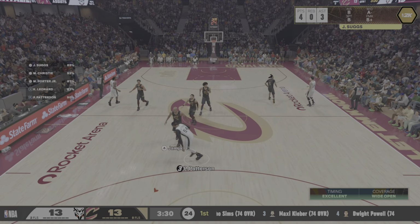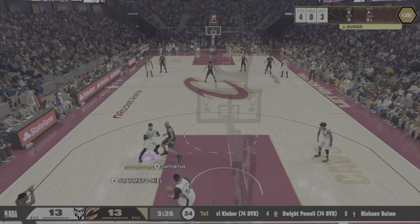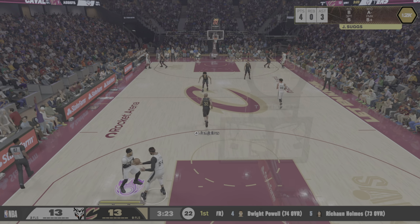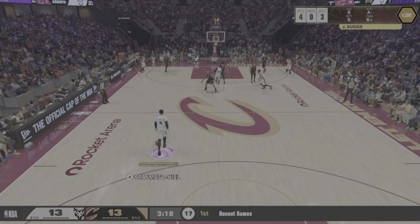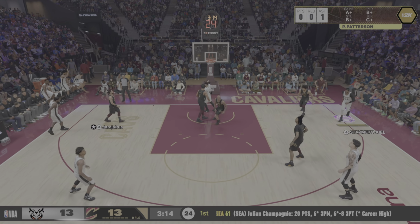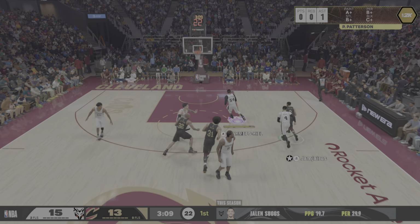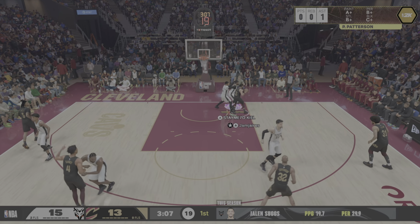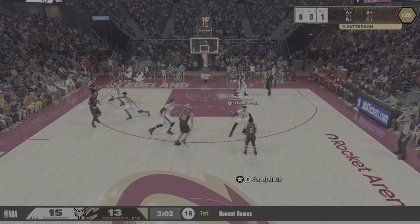Jefferson, good. They've come out hot. I mean, really hot. Perfect from the field thus far. Here's Suggs. On the take. And down it goes. Jam that one home. And how about the leaping ability of Suggs? Getting off the floor with such ease.